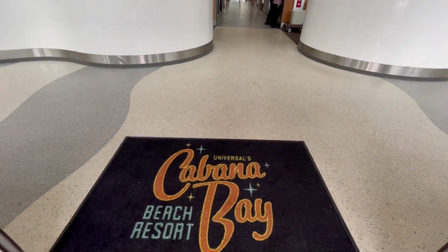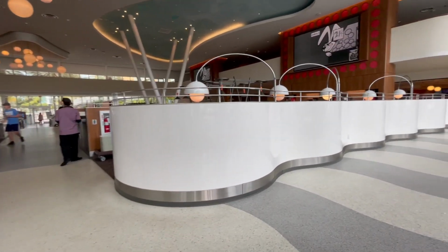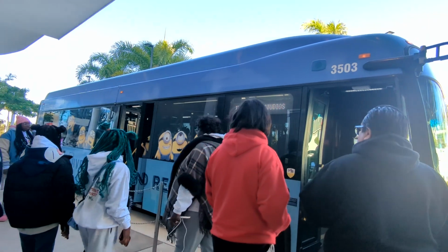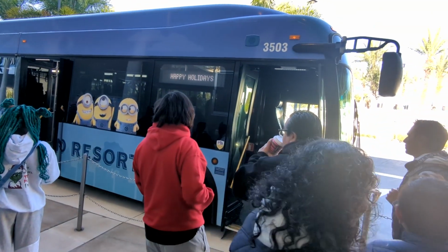Typically, it's always Islands of Adventure, which you get to go on Hagrid's Magical Creatures Motorbike Adventure. The only downside to the free transportation at the offsite hotels is a lot of times they don't take that early park admission into account. And I know what a lot of families will say is, because you only get early park admission when staying at an official Universal Orlando hotel.